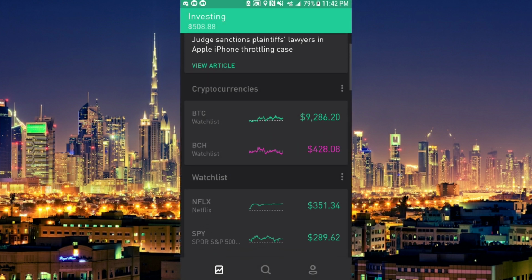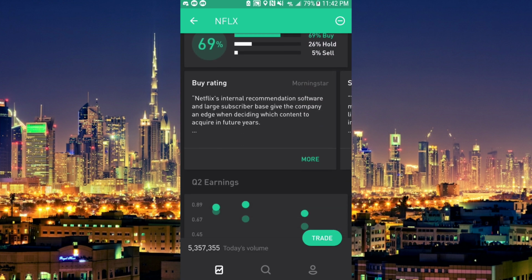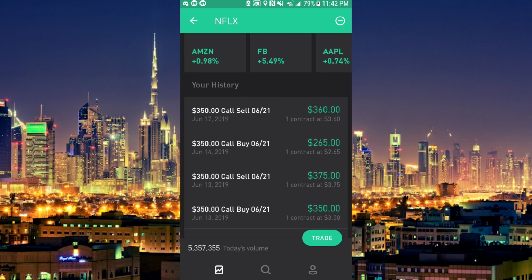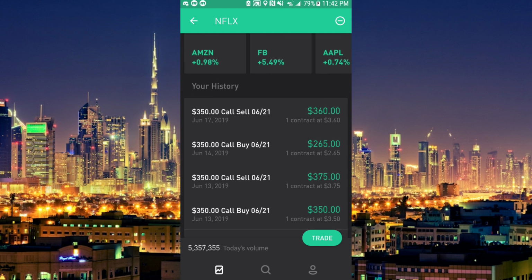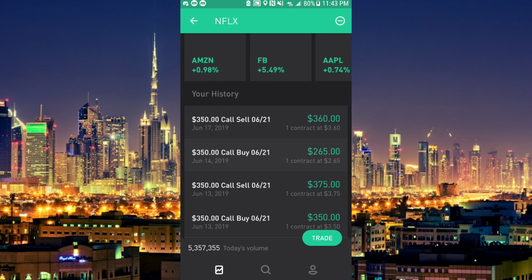So the two trades that I made that got me over $500 were on Netflix. They are both call options, and I'll show you guys the trade confirmations right now. So here they are. They were one trade on June 13, and I actually ended up selling a few minutes after I bought it, which was a nice flip for $25. But the next one was actually a swing trade, which I bought on Friday and sold today on Monday for a nice profit of just under $100.